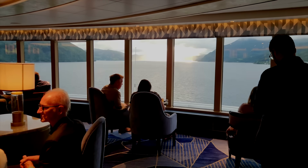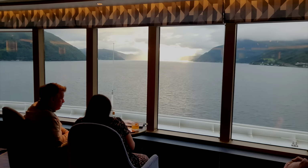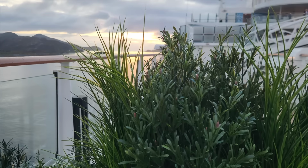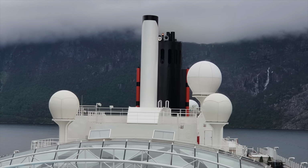Meantime, as we were in the land of the midnight sun, it was still bright outside. And from the Commodore Club, the vista was beguiling. Outside, even more so. Clouds blanketing the mountains from behind us, and in front, shimmering skies. How glorious does that look as we slowly slip away from Olden, heading back towards the North Sea.